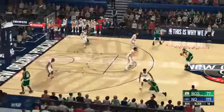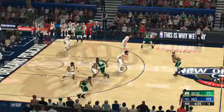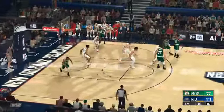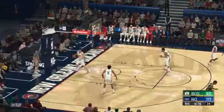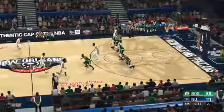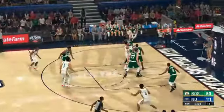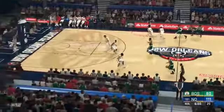You're correct. Pass to Poirier. Back to Wanamaker. Passes it to Ojale from the arc, and he's good on the three ball. Well, if you offer no resistance defensively, he's going to knock down the three. It's really that simple, guys. Here's Hart, guarded by Green. Hart, no good. The Celtics shooting 40% from the field.